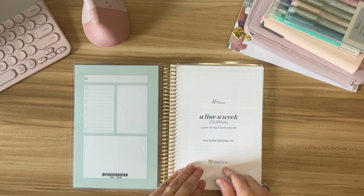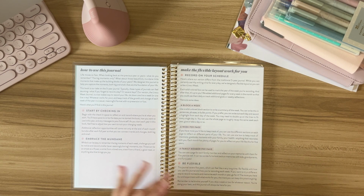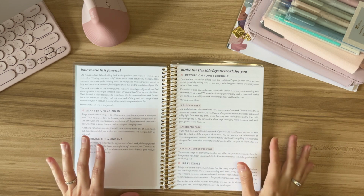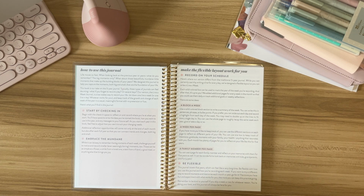So this is called a line a week journal. And here are some instructions on how to use it. I did already go through and read all of this when I received it. And this is very interesting, because they have it advertised as a 5-year journal, but they have it to where you can use it however you want.